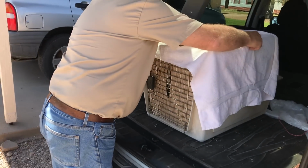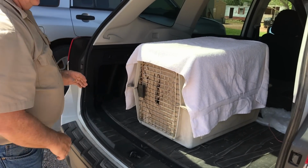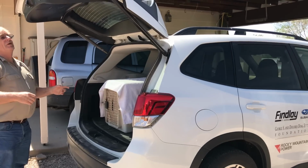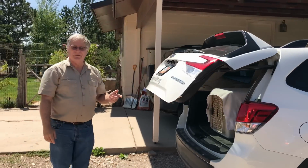Stocking up the box here. That'll help keep her a little calmer. There you go, sweetie. Okay. And if she gets too bouncy, I'll grab her and put a hood back on her. Well, bird's loaded, we're loaded. Next stop, gas station. Time to go.